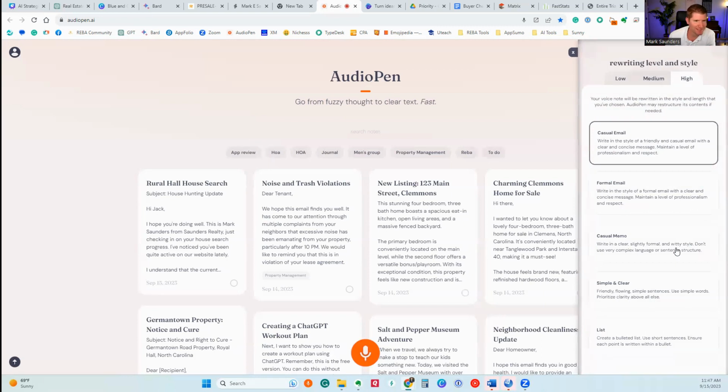Now, I probably wouldn't say that in a letter, right? But once I do that, I've uploaded the audio file. How do I want this? Do I want this a casual email? Do I want it as a formal email? It's a memo? I want it to be simple and quick. So in this example, I want it to be a formal email.